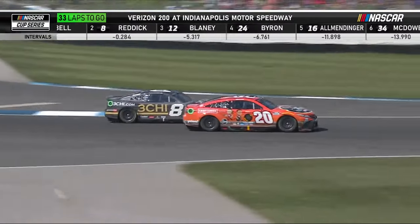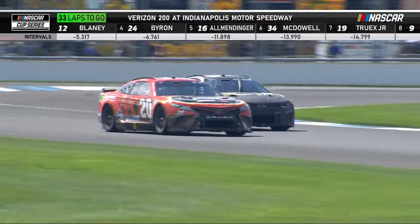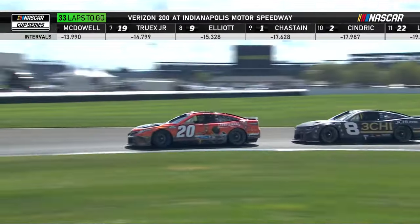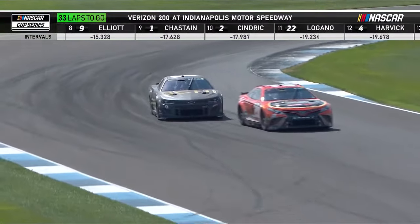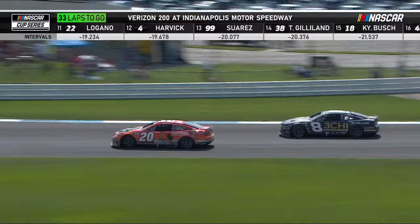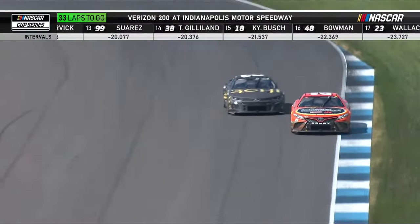Great battle for the lead. Look at the inside. Tyler Reddick trying to take the spot away from Christopher Bell. Reddick has more fuel, better tires. Can he get the pass? We know both of these cars will be coming to pit road here shortly.